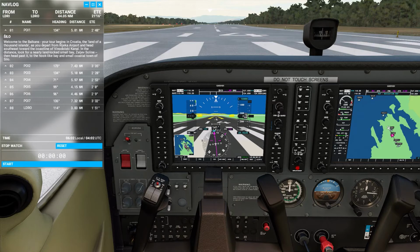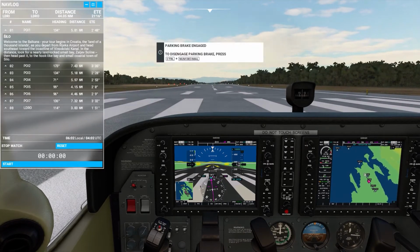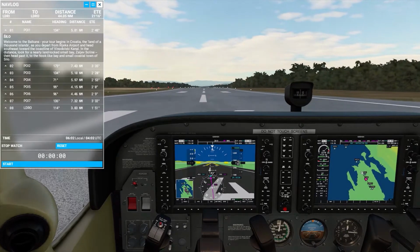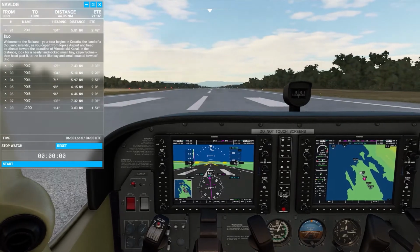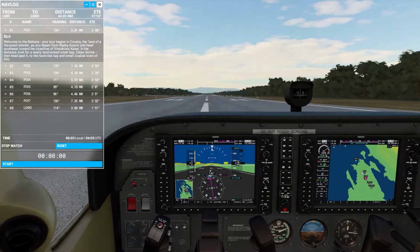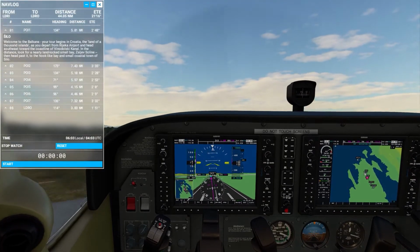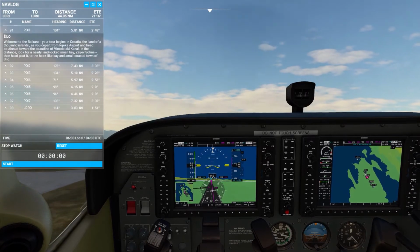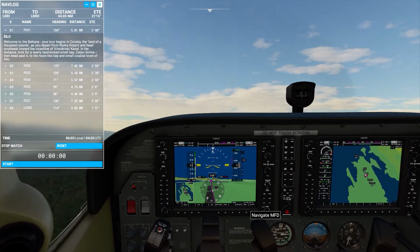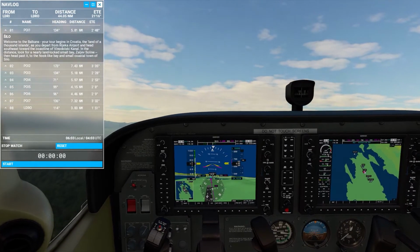So rule says fuel's correct for takeoff. Everything's set. Let's give it some beans. Release the parking brake. And here we go. There is a bit of wind. So I have to steer it with my rudders, which isn't the best because I'm using a twisted joystick. Well, let's stay in line with our runway. And here we are.